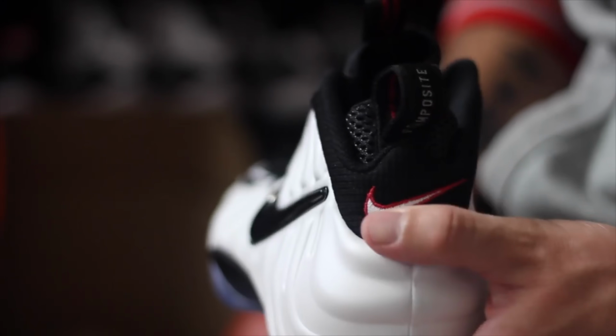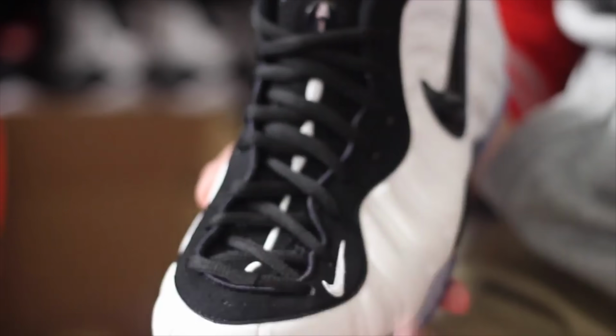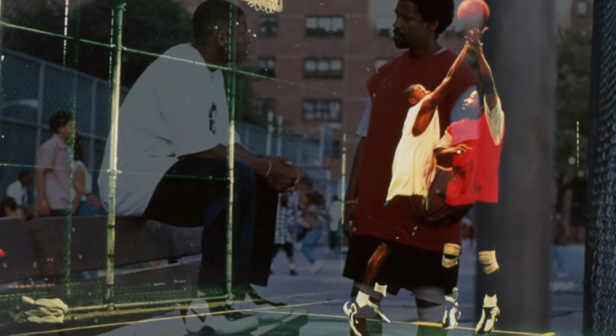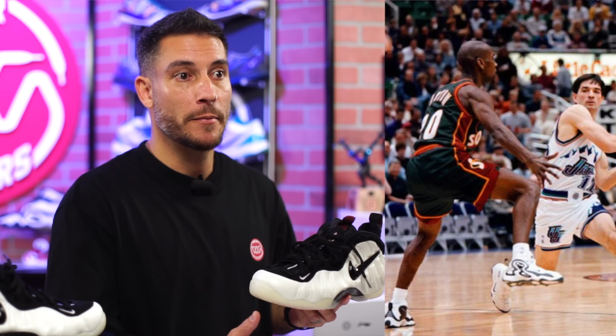That was my first pair in this particular colorway. Actually, I think it was my first pair of Foamposite Pros, period. And it was released in a 2-pack in commemoration of the movie He Got Game. And it was 2 of the shoes that Ray Allen, AKA Jesus Shuttlesworth, his character in the movie, wore on court or throughout the film. So it was these packaged up with the Air Hawk Flight that was most known for being on the feet of Gary Payton.